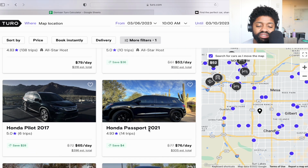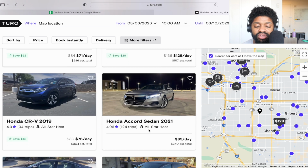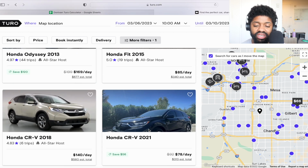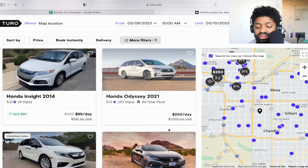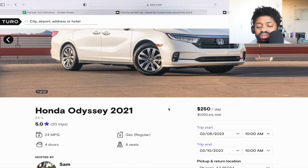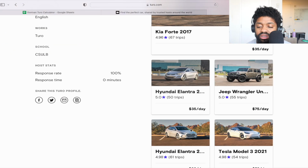The Honda. Listen, another minivan. I don't think this is gonna be a good one. I don't see a lot of high trips for this. 279 for an Odyssey 2022. That's crazy. Y'all are on something over there. Is it mushrooms that you burn? What are y'all doing? It's crazy. Not 250 for the Honda Odyssey. Lord have mercy. Y'all know this is a minivan? This is not a sports car. This person has 1,600 trips. My bad, Sam. You got it, bro.